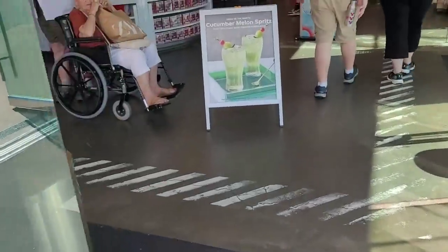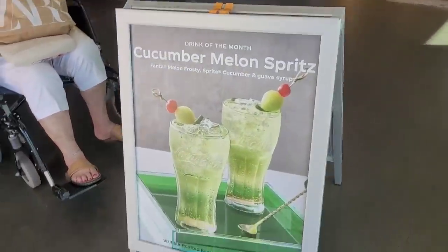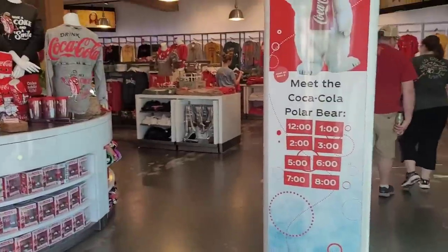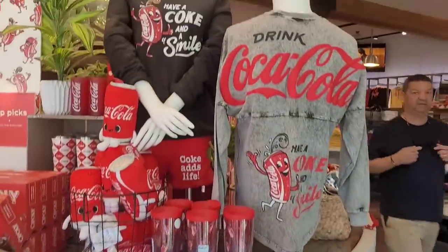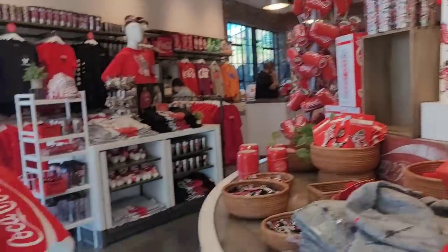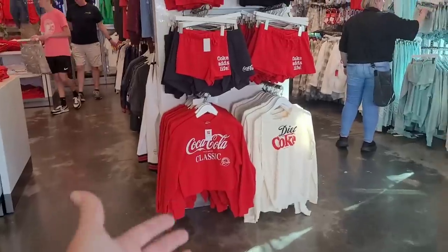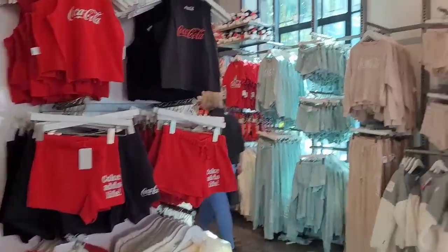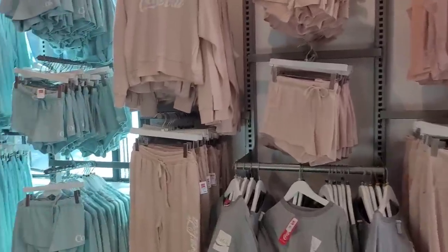All right, so here is the Coca-Cola place. Phantom Melon, Frosty Sprite Cucumber. Huh, that's interesting. But here is the Coca-Cola store. Like literally everything in here is Coca-Cola related. You got shirts, you got cups, you got pillows. I don't know why you would need a Coca-Cola pillow, but at one point my kid had a Coca-Cola sweatshirt she got. They even have it in different colors, not even Coke colors. So you can have it in your earth tones if you want.